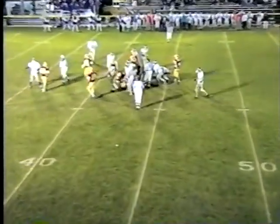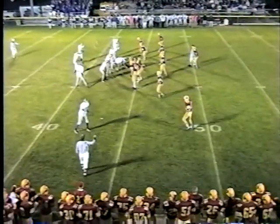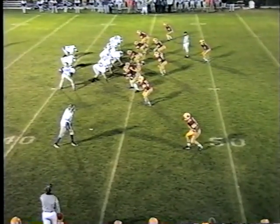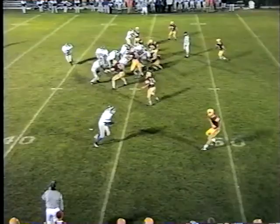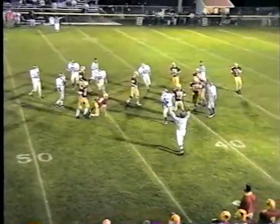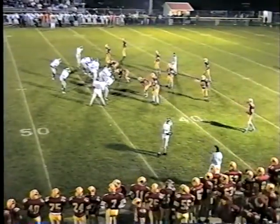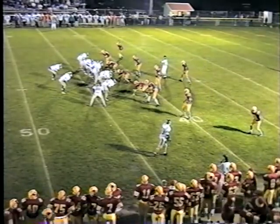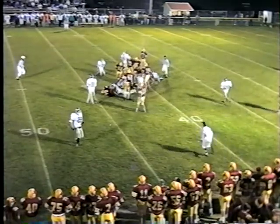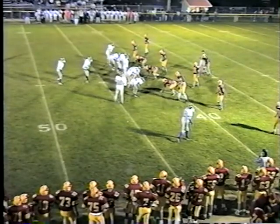Tries to gain ground, he slowed down by winning. And break. First and 10 at the Bremen 43. And this time Brett gets 9 on the 42. 5:40 left to go.